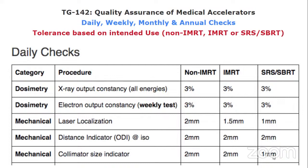Okay, collimator size indicator, laser localization, etc. Plus X-ray output constancy, irrespective of whichever way you're using, it has to be good. Electron output constancy has to be good, within plus minus 3%. So all these parameters are very important.